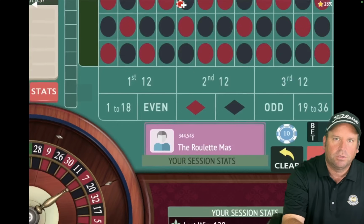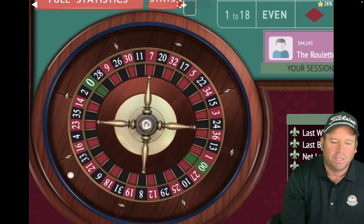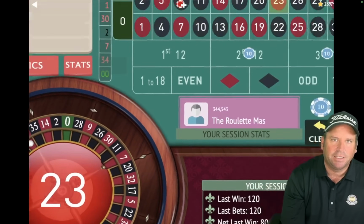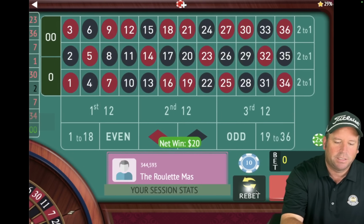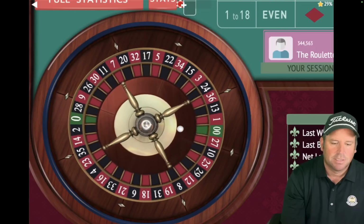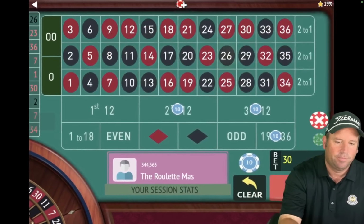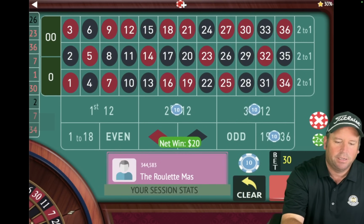And you notice you don't always recover all the money every time. That's okay. And the key is to continue to make profit and to keep your bankroll. And now we're up 370. And let's spin again. And let's see what we get here. That's a 26 black. That's a good one. Okay, we're up 390, and let's spin.